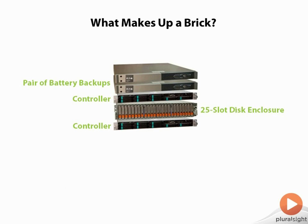Those again are 1U servers running Intel processors that connect to the DAEs. On the back, they have InfiniBand ports to talk to each other. And then they have Fibre Channel and iSCSI ports to talk to your hosts.